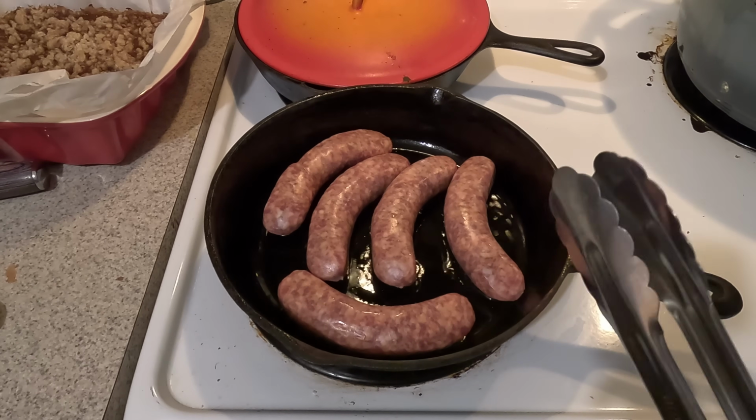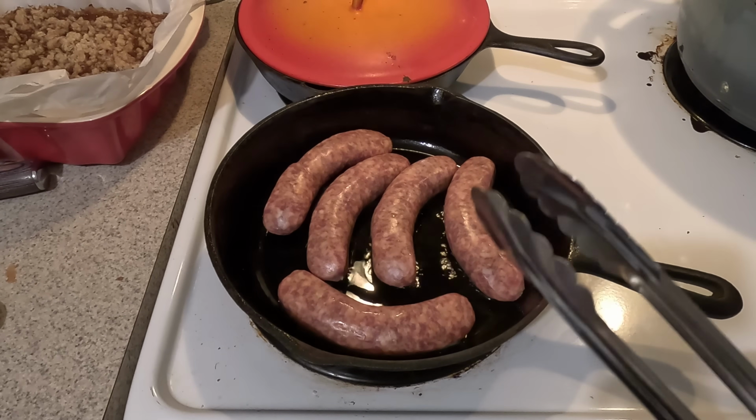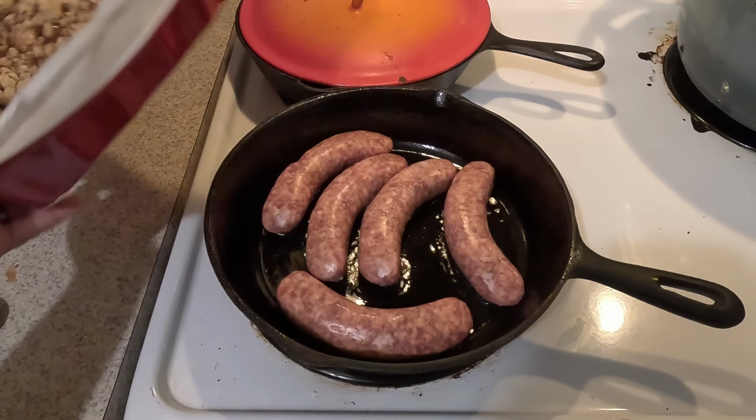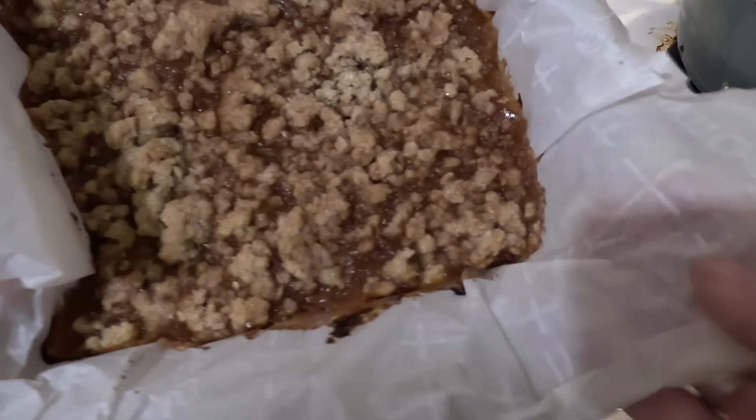Actually, scratch that. After it sears, I'm going to pull it out. Then I'm going to cook peppers, onions, mushrooms. Put these back in, add the tomatoes. Yeah, there we go. And then our oat bar is out. It's cooled, so we're going to get this out and cut up.